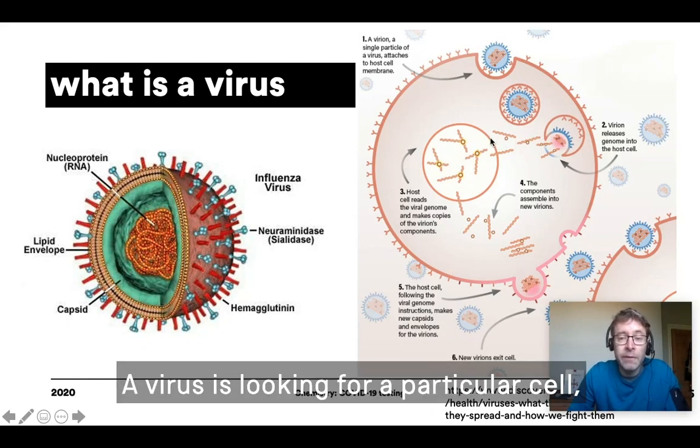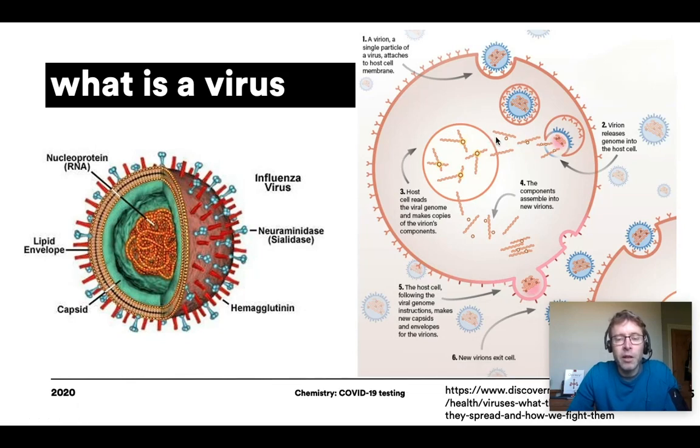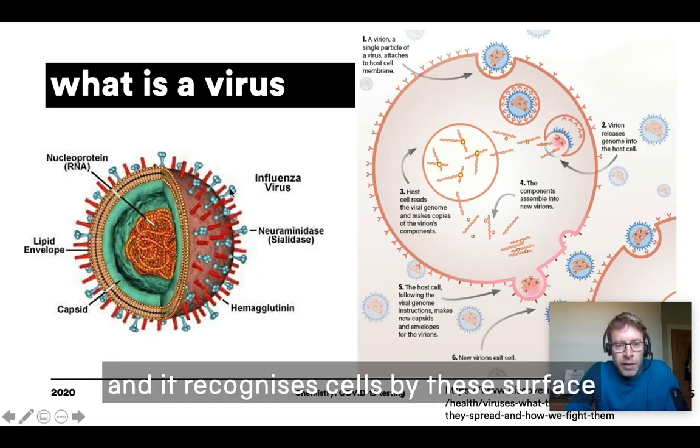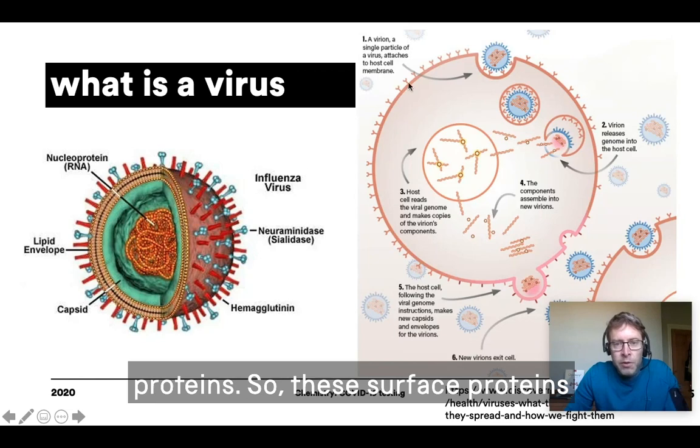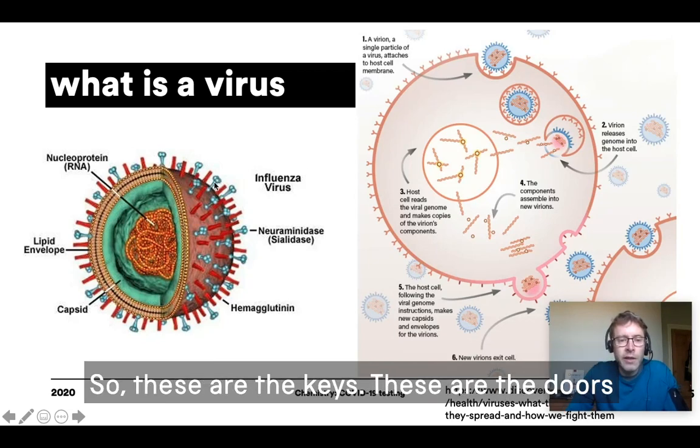A virus is looking for a particular cell. It's a cell which is adapted for, which it knows it can infect. And it recognizes cells by these surface proteins. So these surface proteins interact with these proteins. They recognize each other. They're like little keys. So these are the keys.